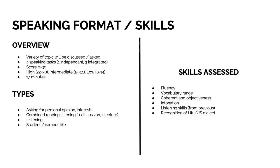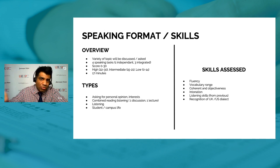Now we have only 4 parts for speaking. So we have 4 tasks. 3 of them are integrated, and 1 of them is independent. That's basically you and you alone. So you're by yourself. Again, the score is 0 to 30.